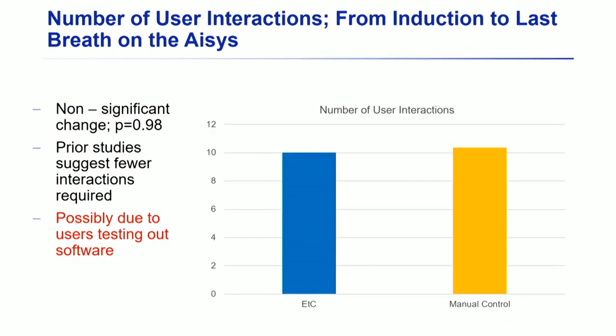Number of user interactions. I'd say this was the biggest surprise of the trial. In the rest of world data we've seen with end tidal control, you'll see 40, 50% less button presses that have to happen on our system. Again, because we take care of getting you to that end tidal value and staying there. You don't have to make any flow changes, any vaporizer changes. In the trial, we did not see a reduction in the number of user interactions.